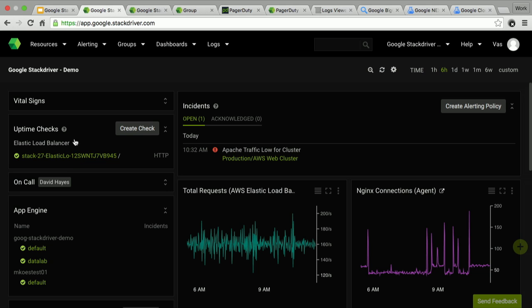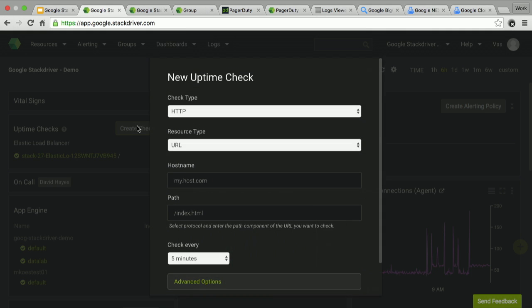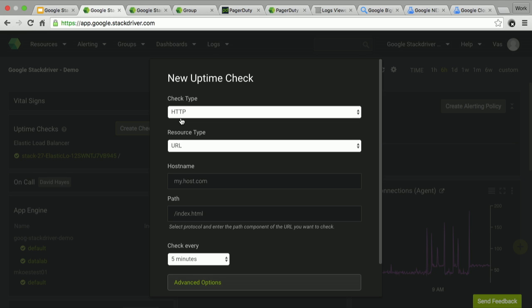Here in the top left, you see uptime checks. So this is basically probes that you can configure to tell Google servers to connect to your internet accessible web endpoints periodically and confirm that they're up and available. Okay, so this can connect over HTTPS or HTTP or UDP. Think of it as a way of confirming that your end users can access your APIs and load balancers and front ends and so forth. Okay.